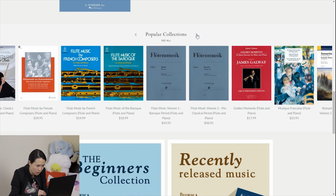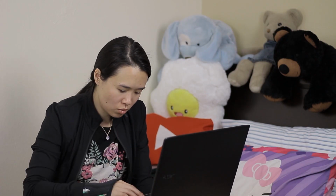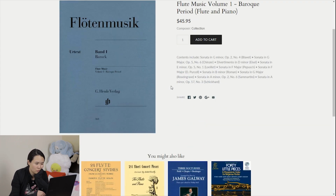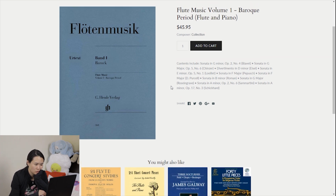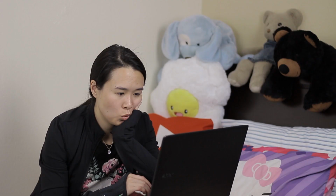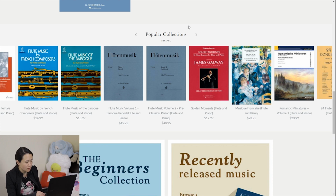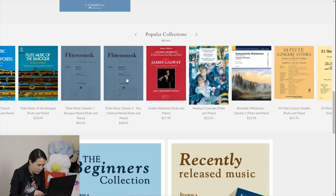Oh, they have a Flute Music Volume 1. Urtext. Henle Verlag. Ooh. Baroque period. And then there's a classical period. What does this one have? Has Blavet, Schinzer, Eisel, Loyer. Ooh. I'm a big Baroque music fan, so this is my jam here. Flute music by French composers and flute music of the Baroque. I have both of those.